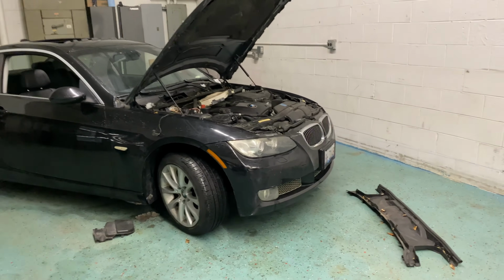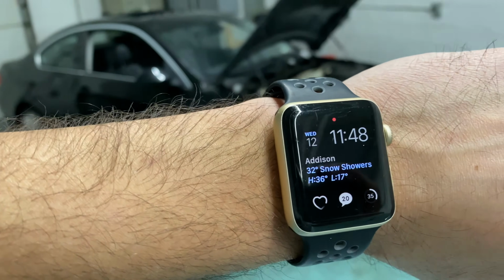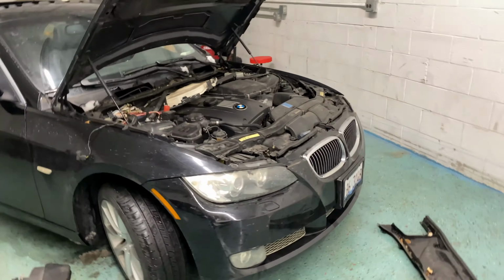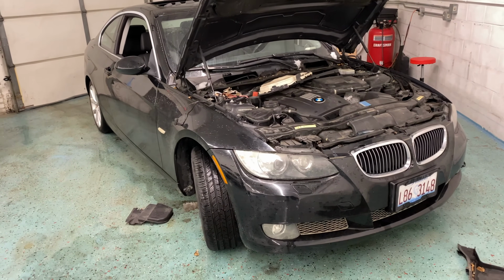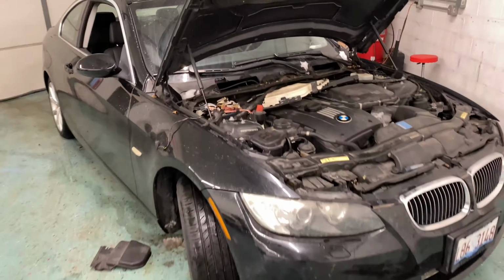What's up, everyone? Just purchased a new car. What is it? February 12th, 2020. I heard about this car around 5:30 p.m. and I picked it up around what? 9:30, 10? And now we're here already modding it.